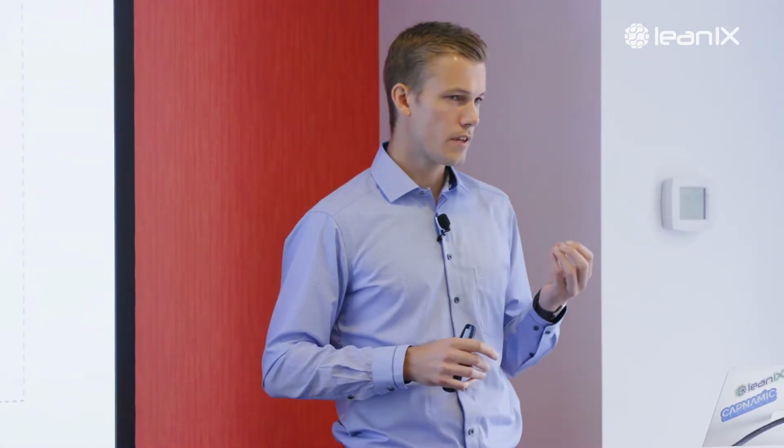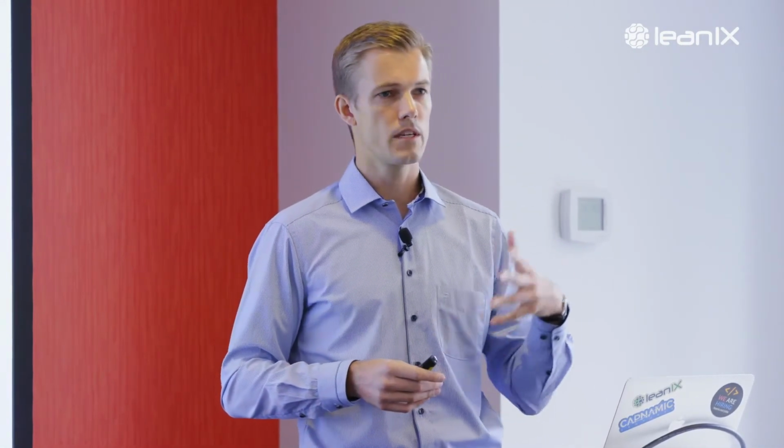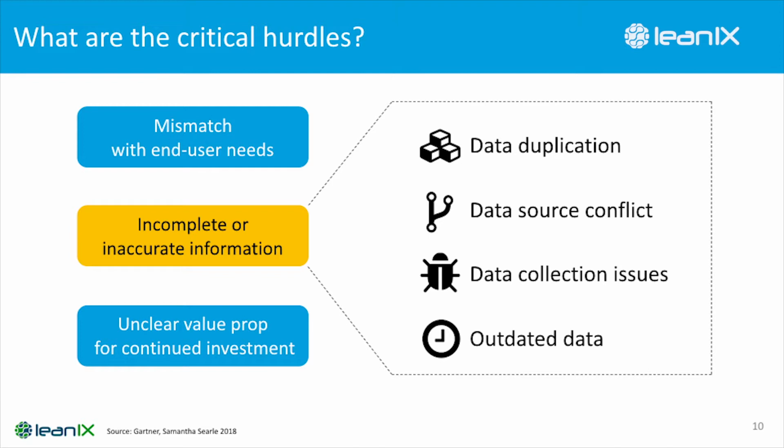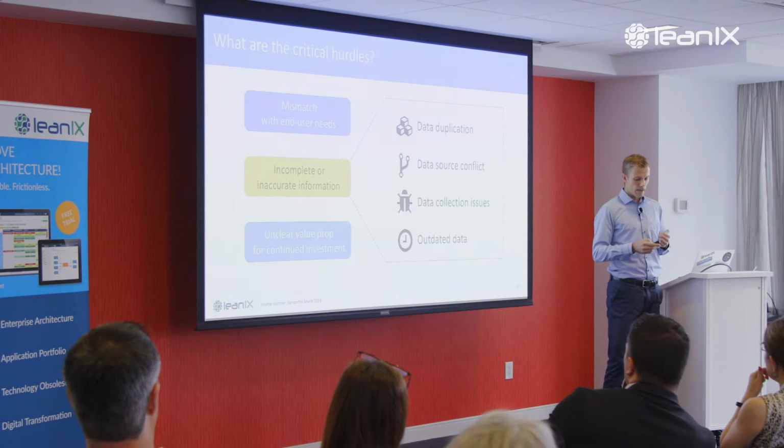So some of the topics, and I listed here the 4 key ones, is data duplication. Data resides in different storages, and you have especially then the problem of data source conflict. It's not always clear which data source is the authoritative one. Where do we keep the master list of our applications? Where do we keep the master list of projects? And the questions go on. Then you have the topic of data collection issues. It's always hard to get the data in. You always need to convince a lot of people, and then if you don't maintain it regularly, it gets outdated. So these are the 4 key issues you would have with that topic.